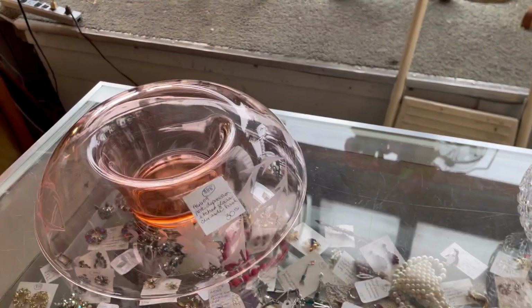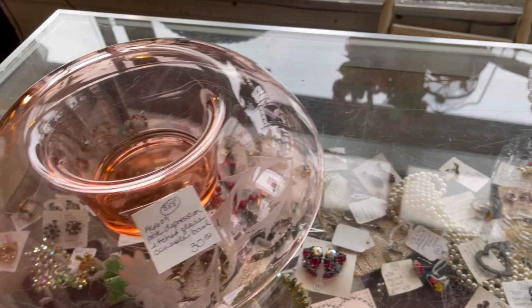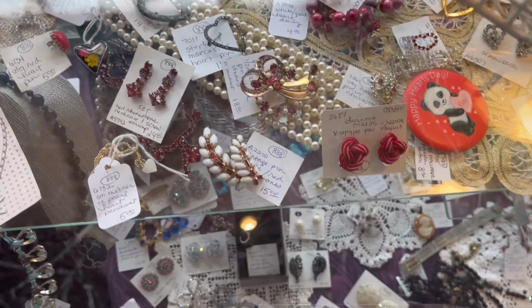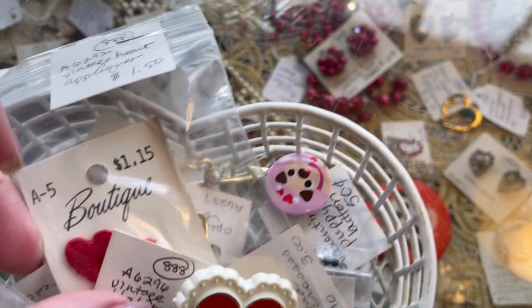All right, we are in the flea. Look at this gorgeous piece. It's huge, but oh my God, it's so cool. Love this. Look at all the pretties. Oh my goodness. So many fun things for Valentine's Day. All my little heart goodies. These are great.